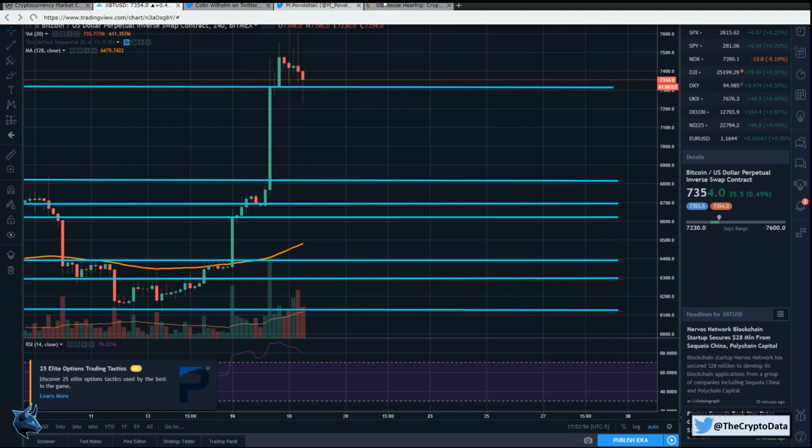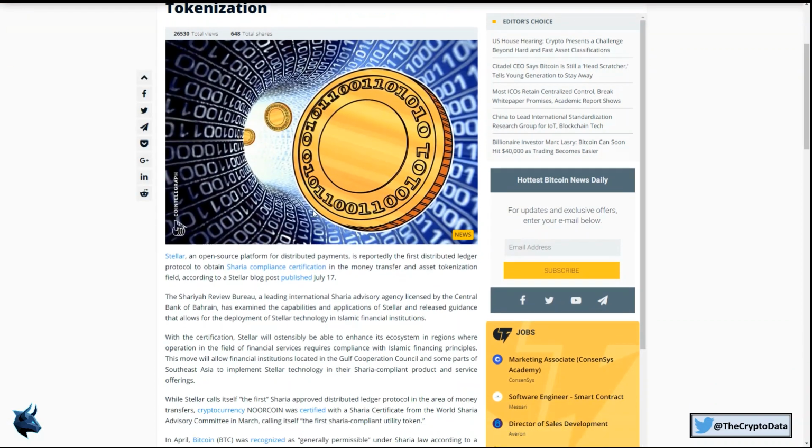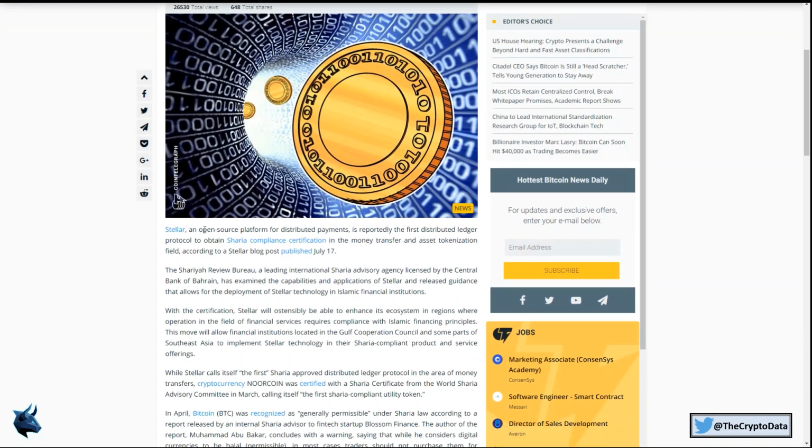But I did mention why Stellar is up 10%. And this article came out 19 hours ago, and it says Stellar becomes the first Sharia certified blockchain for payments and asset tokenization. So what's that mean? Well, it says Stellar, an open source platform for distributed payments, is reportedly the first distributed ledger protocol to obtain Sharia compliant certification in the money transfer and asset tokenization field, according to a Stellar blog post published July 17th.